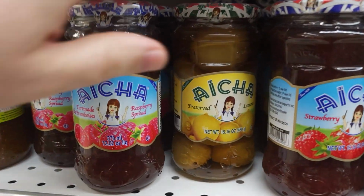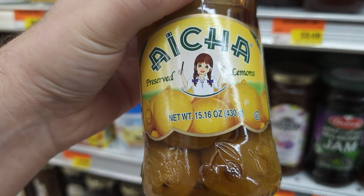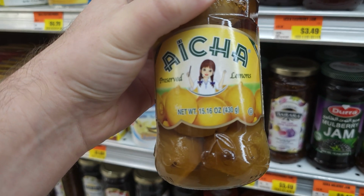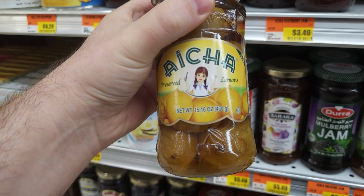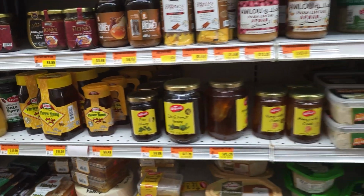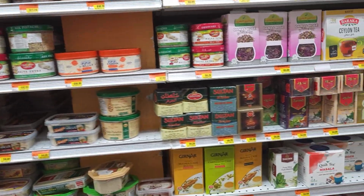And I didn't see these before. We got the preserved lemons, the hamad msayr. These are amazing. Cooking with these, cooking chicken with these, it's an unbeatable flavor. Let's see what else we got.